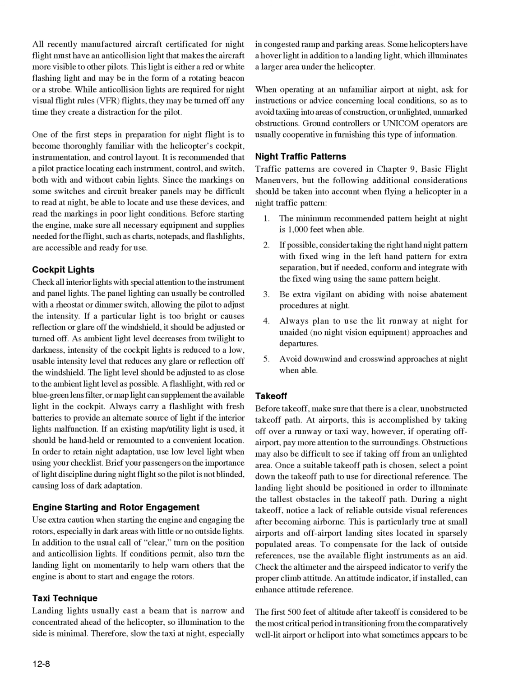A flashlight, with red or blue-green lens filter, or map light can supplement the available light in the cockpit. Always carry a flashlight with fresh batteries to provide an alternate source of light if the interior lights malfunction. If an existing map/utility light is used, it should be handheld or remounted to a convenient location. In order to retain night adaptation, use low-level light when using your checklist.